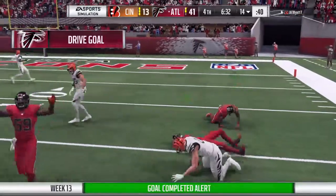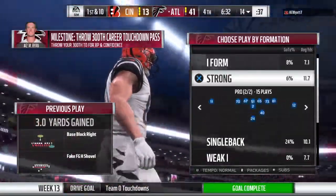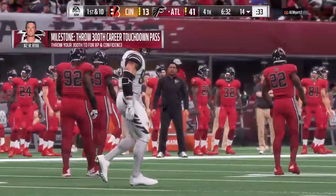They're not going to get it. They try to move the chains with a surprise, but it's a turnover on downs. They pass up the 3, fake it. It doesn't work.